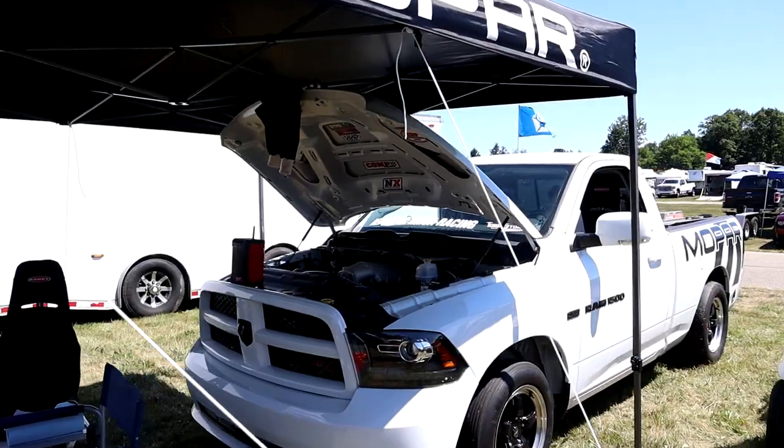We still got a long weekend ahead of us. We're both gonna be running in the Torque Storm True Street class and hopefully we both can win our class. So fingers crossed. Wish us some luck out there, and we're definitely gonna give it some hell. So let's go check out the track. Let's go see the trucks real quick.